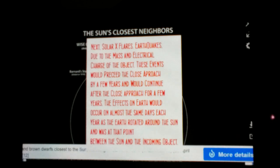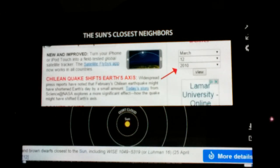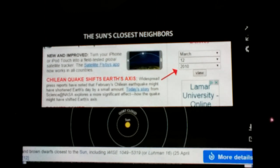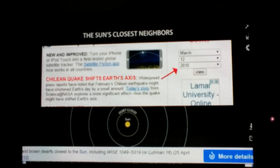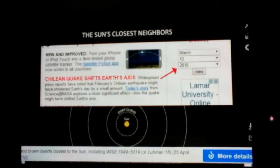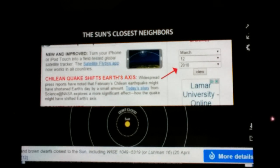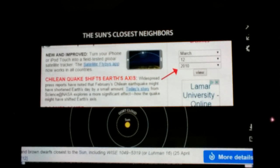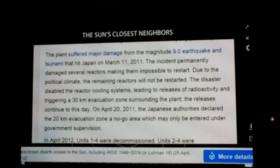Now, is there data to back this up? That's the point of the video. Let's look at it. I want to go to 2010 in March, and this happened in February. We're dealing with about a 3 or 4 week period of time here because of the difference in the angle of approach year to year. But this is after the big Chile earthquake. It says that the Chile earthquake has shortened Earth's days and shifted the Earth's axis. This report on the 12th, it happened at the end.